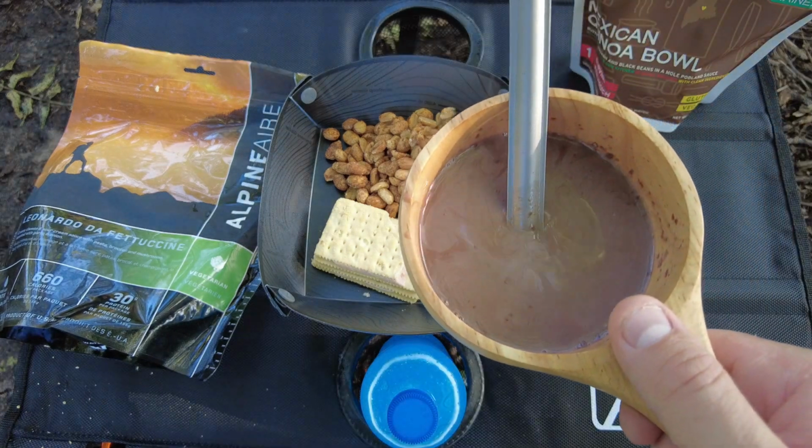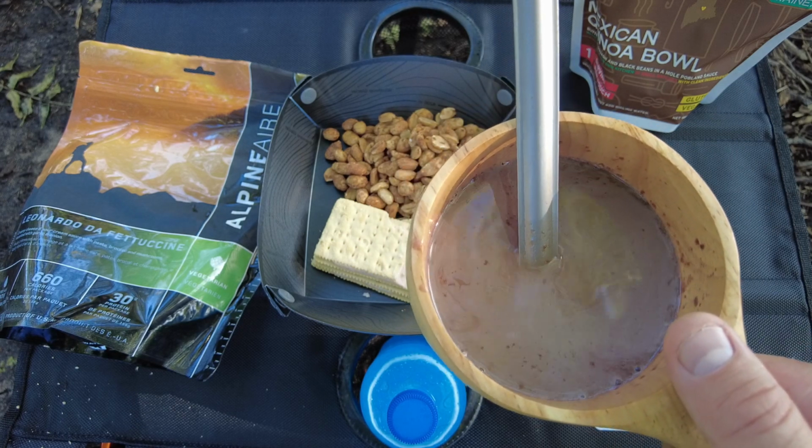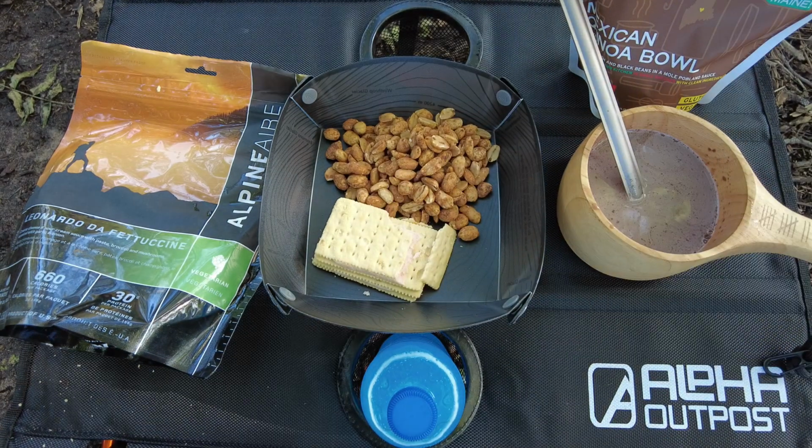It's amazing mixing up this Coffee Crisp hot cocoa. It's like I can smell the wafers and everything. It reminds me of just eating one. It's crazy, but that's awesome. Okay, we can start trying some stuff out.